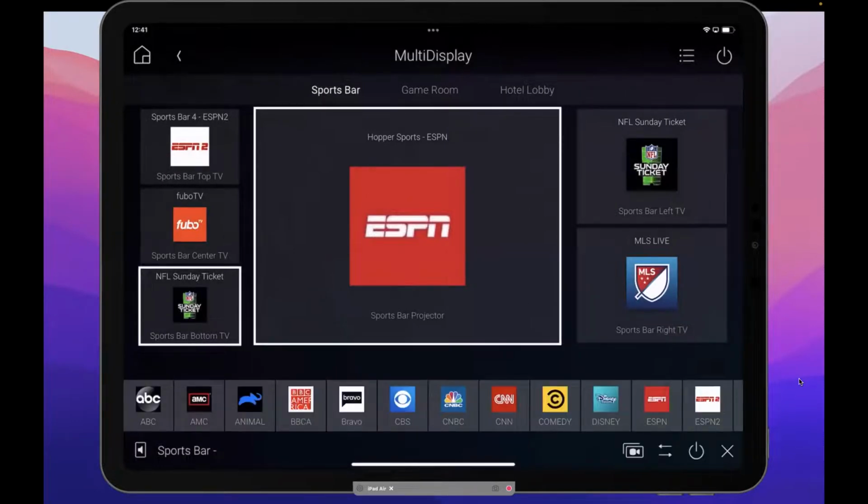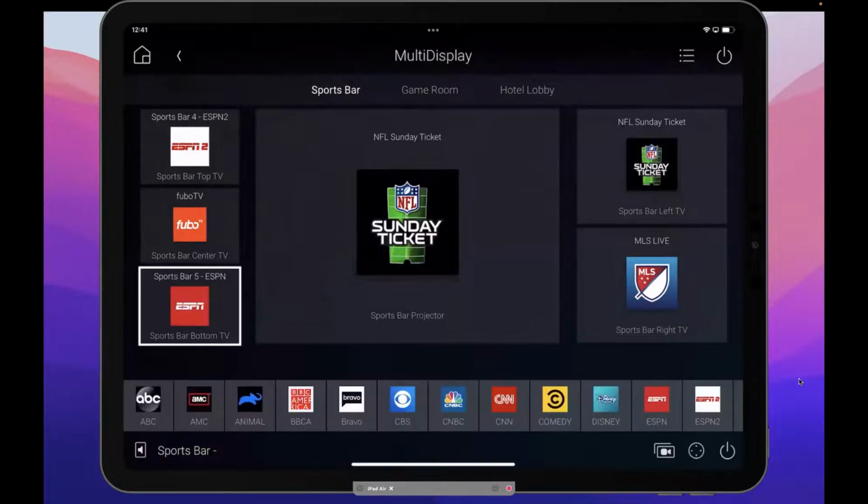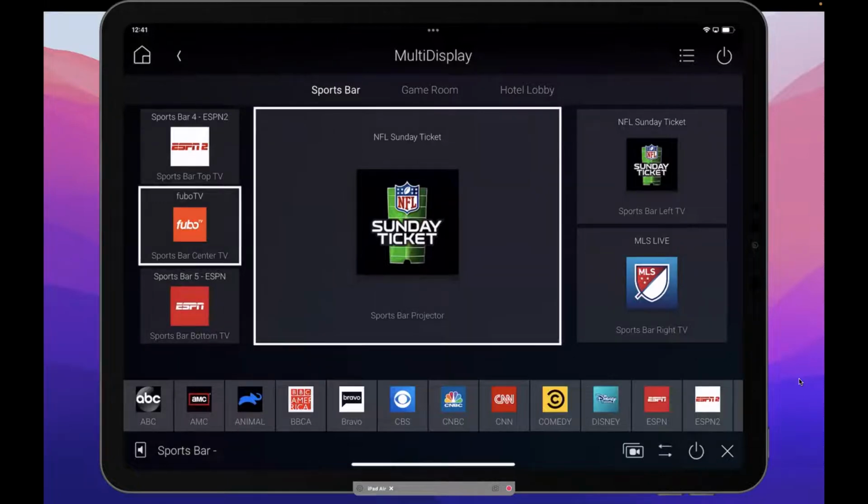If you select 2 displays, down at the bottom, 2 arrows is our swap. And that'll swap sources for you so I can rewatch it on the big screen now. And it's really easy to swap them back.